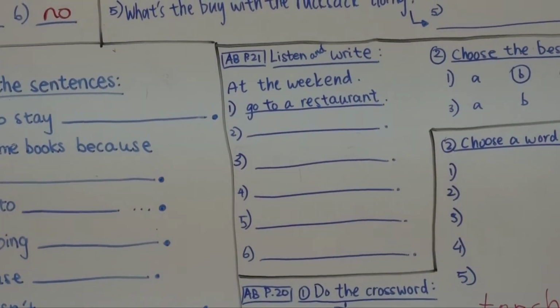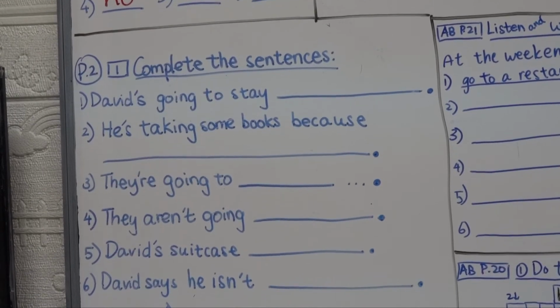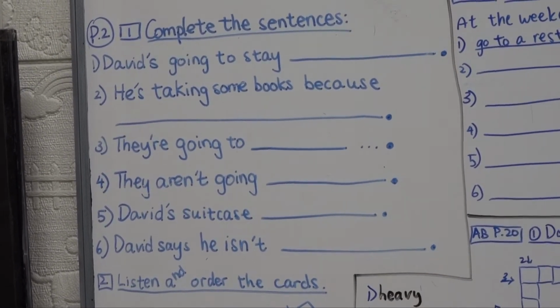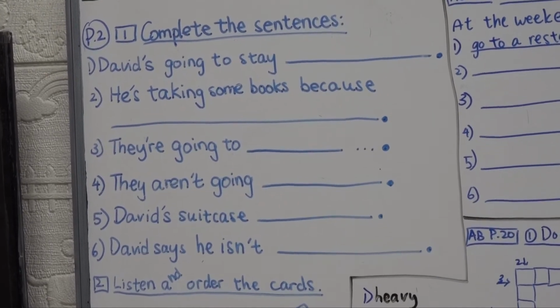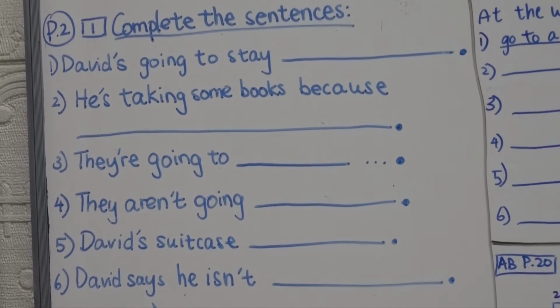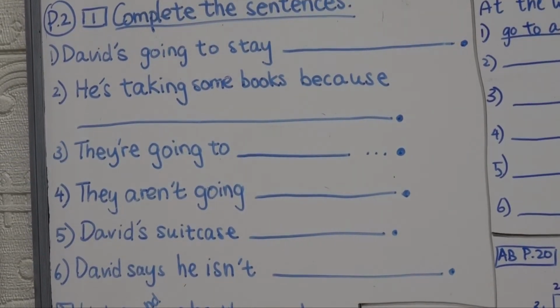Same thing as part 1 or page 1, I've written it down on the whiteboard. So page 2, part 1, we have to complete the sentences using the phrases or words from page 1. Question number 1. David's going to stay. Where is David going to stay? You can find the answer on page 1.